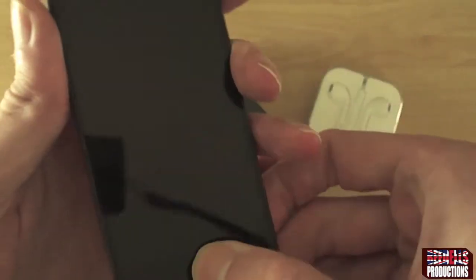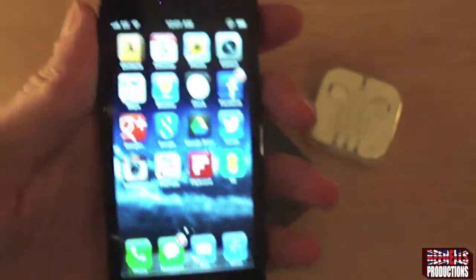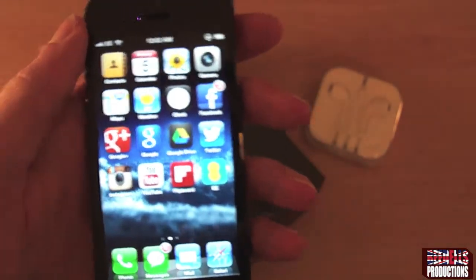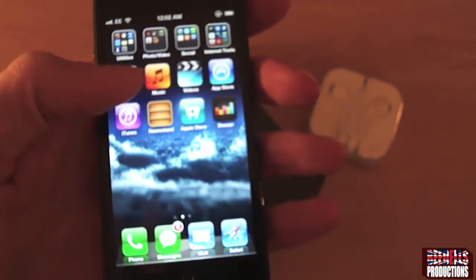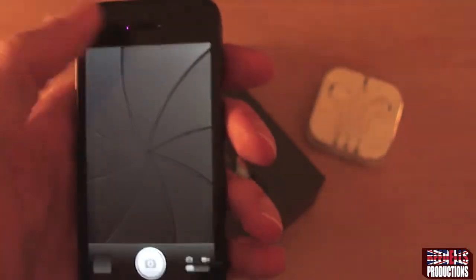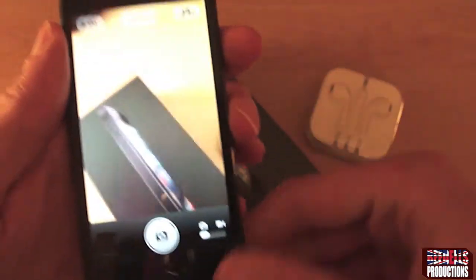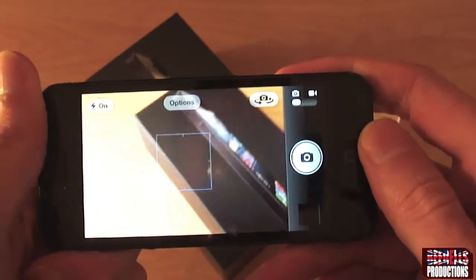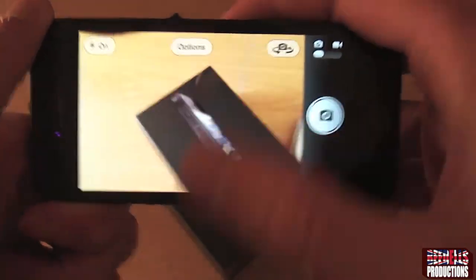Okay, so going back round to the front of the phone, as you can see, we've got iOS 6 running on here, which I'm not going to go into too much detail about because I want to talk more about the actual phone itself, but I will open up the camera, and you can see the iPhone box in front of me here. Obviously, you may notice the camera interface is slightly different in iOS 6 now. You can actually choose panoramic.